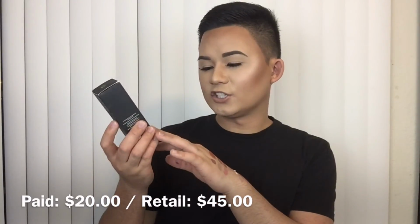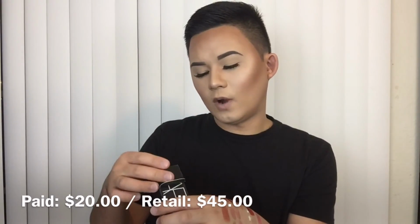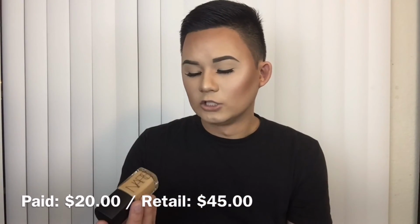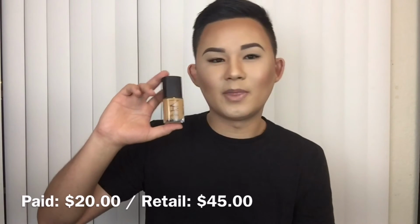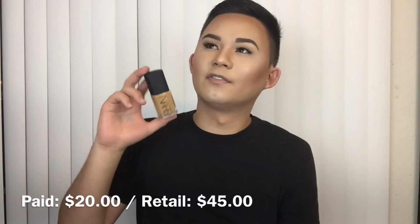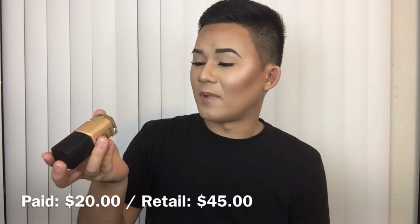And then I picked up one foundation. This is the NARS Sheer Glow Foundation. Now they have a Sheer Matte and a Sheer Glow. And even though I'm oily skin, I still love a dewy, glowy foundation. So that's why I picked it up instead of the matte. I definitely want to pick up the matte too, but it's just a matter of finding it cheap. And in my shade, I got Tahoe.